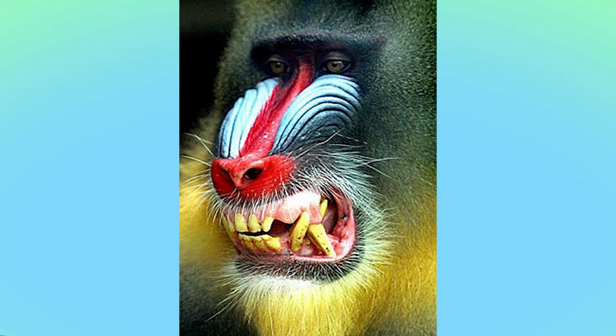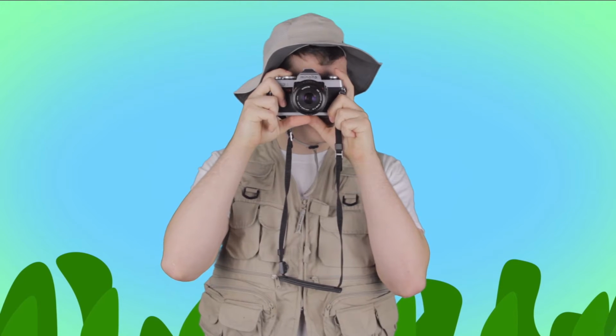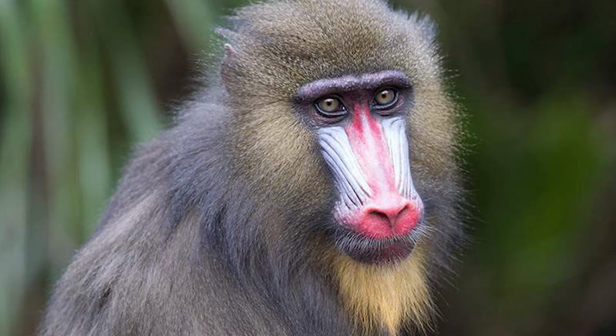They also have extremely long canine teeth, which can be used for self-defense. But showing them is typically a friendly gesture among mandrills. Say cheese! Now the females have duller colors and longer muzzles, and they're about half the size of their male counterparts. Mandrills are really social animals and live in troops.